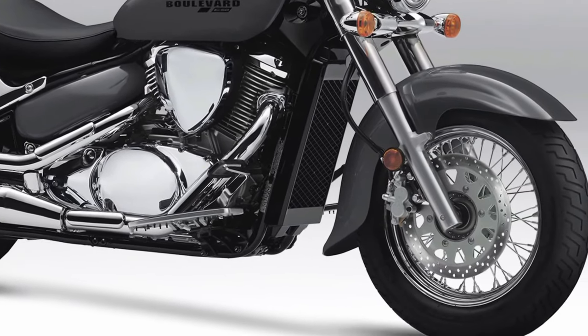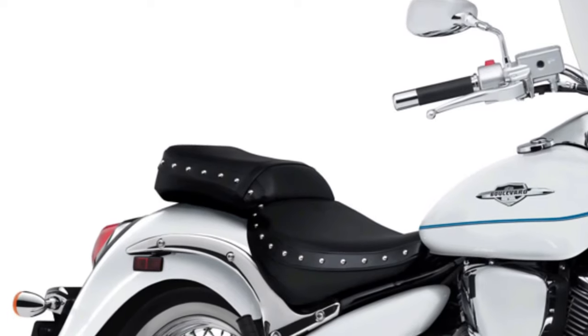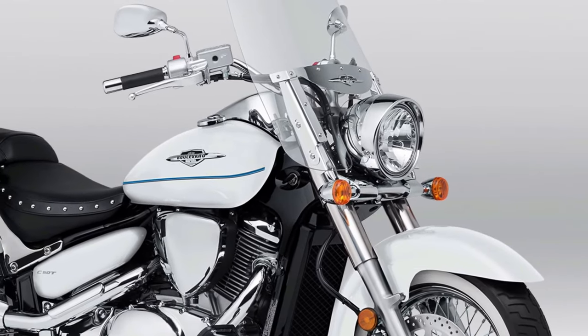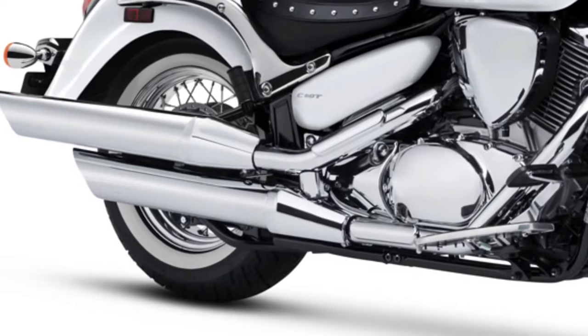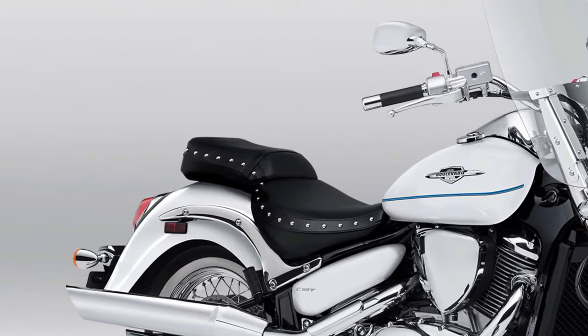Engine and performance. At the heart of the Boulevard C50 is an 805 cc liquid-cooled fuel-injected V-twin engine, offering smooth power delivery and ample torque across the rev range. Power characteristics. This engine setup is designed to provide a balanced mix of low-end torque for relaxed cruising and enough power for spirited acceleration when needed.